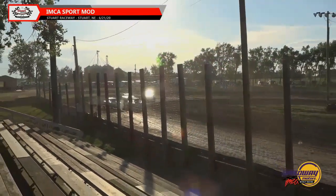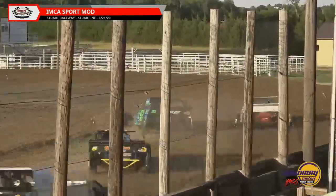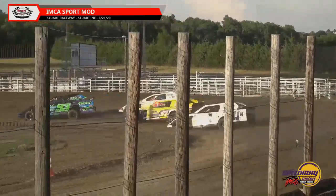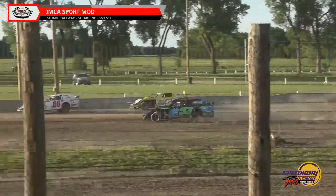To the rear bumper comes Ives to Kubik. Kubik now pulls underneath door to door at the line. A little door, side, bang, bang. We're through into 1 and 2. Kubik takes the scenic route. He's going to lose positions.